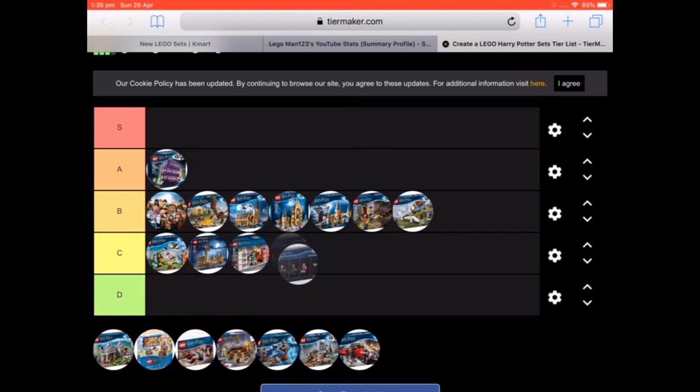Then we have the Bricktober pack. Now I don't actually have this either, but the 4 minifigs you do get are really cool, and I believe they are exclusive, so they possibly might move up to second position in C.